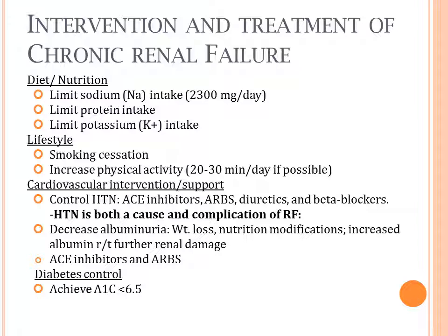So, intervention and treatment for chronic renal failure. There are 4 key areas on this slide. Diabetic control: we want a low HbA1c, a low glycosylated hemoglobin, less than 6.5. Second, looking up from the bottom, cardiovascular intervention and support. If hypertension is a risk factor and also an outcome of renal failure, a complication of renal failure, we want tight control of blood pressure, tighter than probably what you're used to. So ACE inhibitors, ARBs, beta blockers, diuretics, and then of course monitoring electrolytes with those as well.